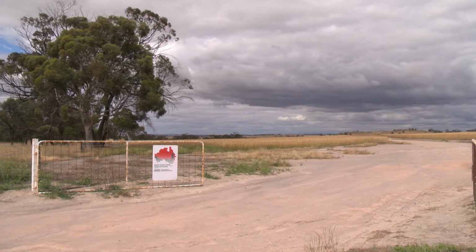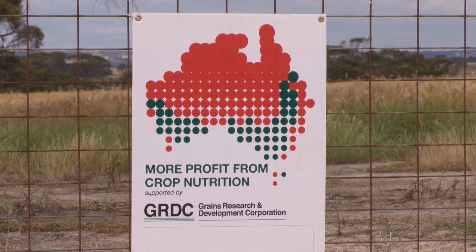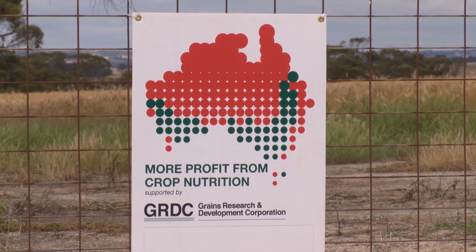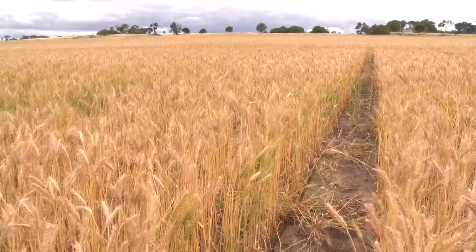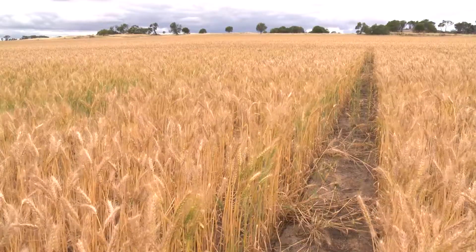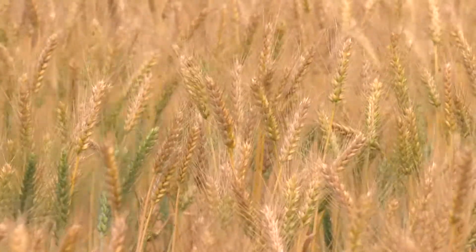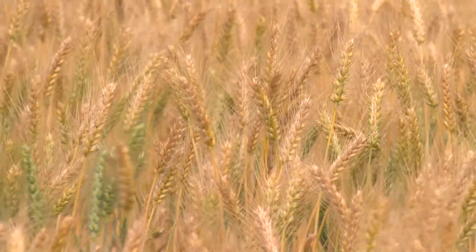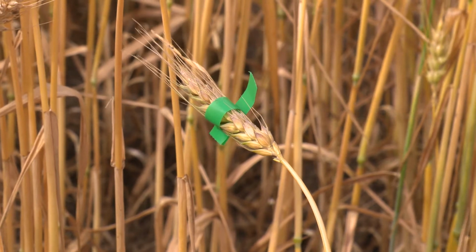The aim of the More Profit from Crop Nutrition program is to help growers improve the return on investment from fertiliser inputs. One of the projects under the More Profit from Crop Nutrition program will deliver new guidelines for micronutrient management in WA cropping systems. One of the current issues affecting micronutrient management is copper deficiency and the suggested relationship with frost damage.